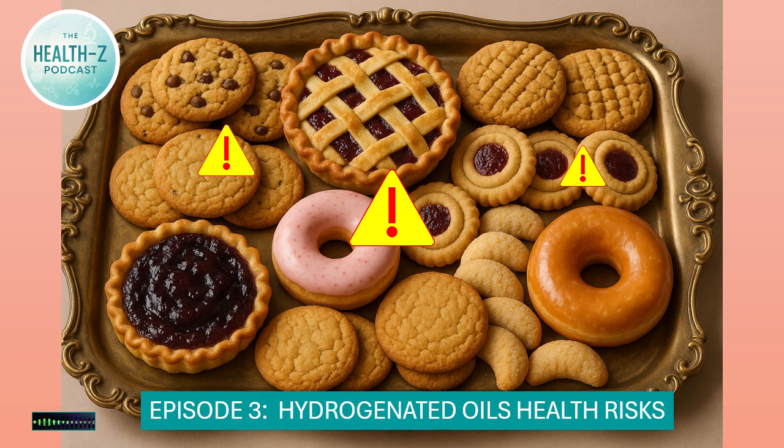What are hydrogenated oils? Because the name itself sounds a bit intense. It does, yeah. But in simple terms, they start out as liquid vegetable oils. Think like soybean oil, canola oil, that kind of thing. The stuff you cook with normally. Exactly. And they get transformed chemically into a solid or maybe a semi-solid state. So like taking regular oil and making it spreadable, like butter, or firm, like shortening. That's a perfect way to put it. Yeah, making it behave differently at room temperature.